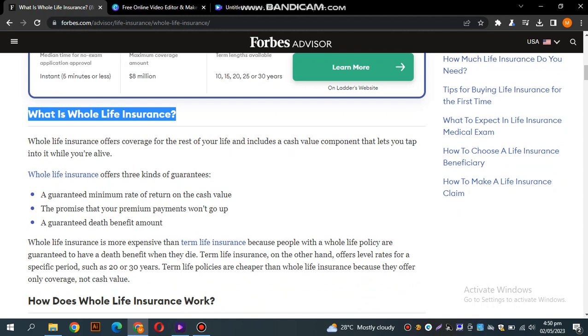Whole life insurance is more expensive than term life insurance because people with a whole life policy are guaranteed to have a death benefit when they die. Term life insurance, on the other hand, offers level rates for a specific period, such as 20 or 30 years. Term life policies are cheaper than whole life insurance because they offer only coverage, not cash value.